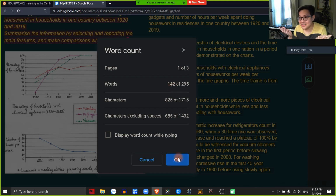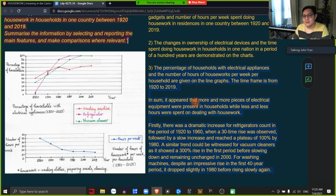So it means that you only need like one more sentence in like body 2 so that you can reach the minimum requirement. Chỉ cần một câu nữa thôi trong cái phần body 2 là các bạn đạt được cái gọi là yêu cầu tối thiểu rồi, 150 tối thiểu. See?